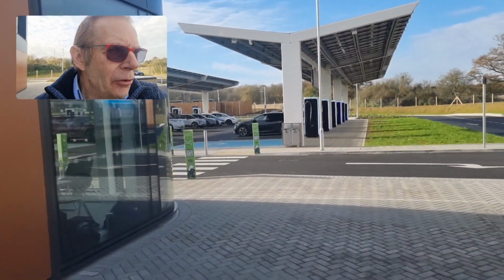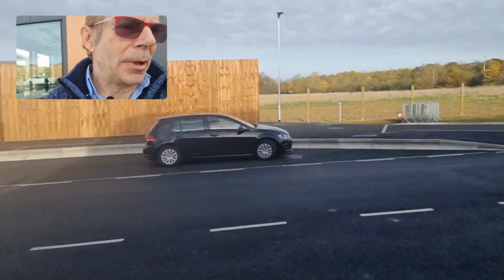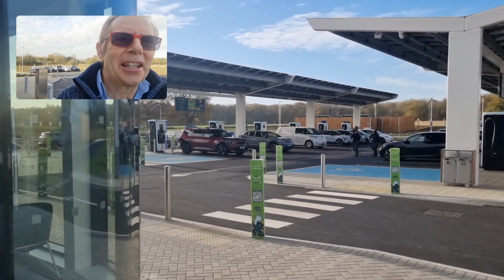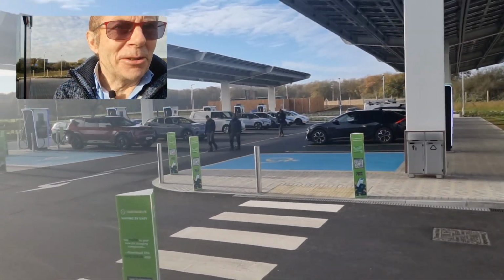Usual sort of loop round route into the chargers. You come on that road and then round the back and come out to the front. Sorry if I made you dizzy then. And come round here and then to go here. Nice ID Buzz van there as well today.